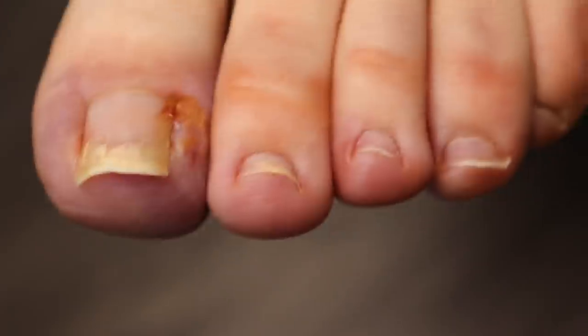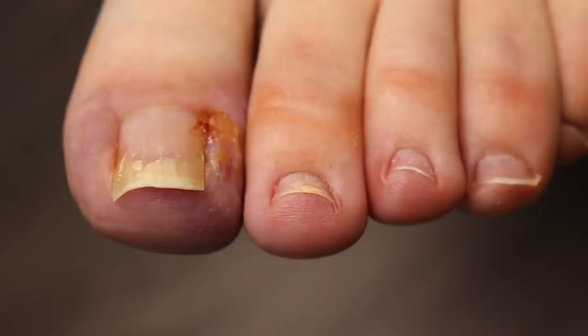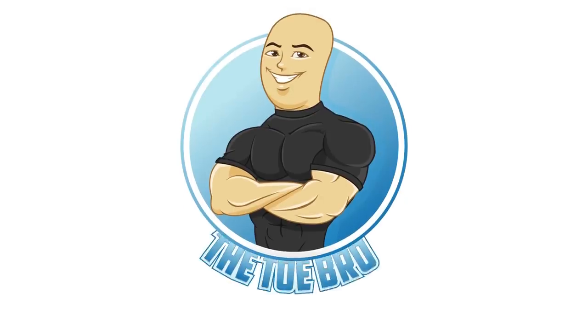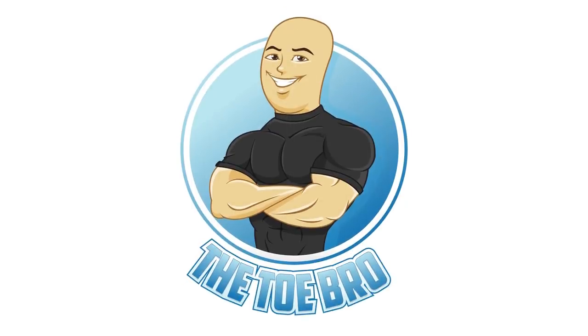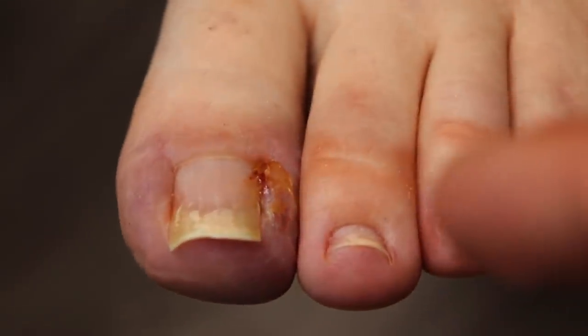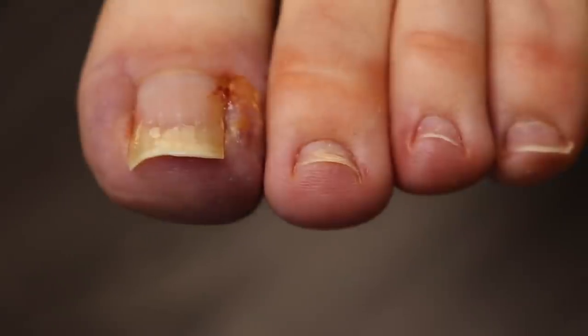And then a year before that, I did just the inside. Oh my God. And then a year before that, I did this foot. So this toe alone has had three procedures. Three on this side, and then two on the other? Two on the inside and one on the other.